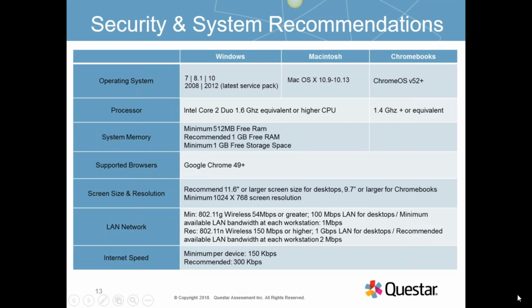This information is also going to be in the ScorePoint manual, but the most important thing on this page is the fact that you need to be using Google Chrome. So there's different operating systems and processors that we support. You can go through this at your own pace when the manual comes out, but we just want to make sure that you are using Google Chrome at all times when you're using ScorePoint.